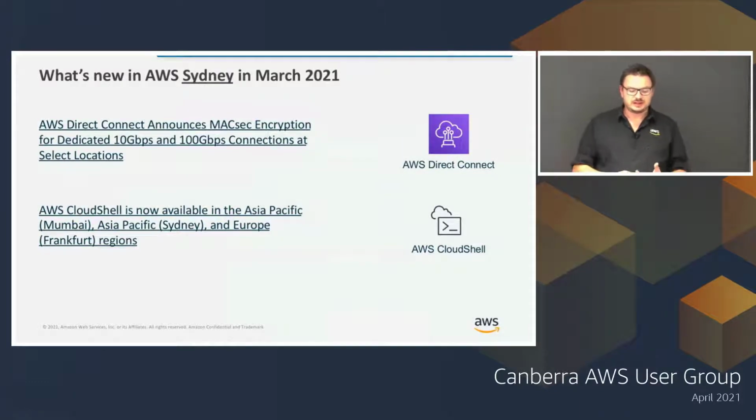First of all, AWS Direct Connect has announced MACsec encryption for dedicated 10 gig and 100 gig connections in specific locations. So in Australia, if you're working with the Direct Connect location through Equinix in Sydney, then you've got the option of going and enabling the MACsec connection on those 100 gig connections in Direct Connect. So this is really good if you want to ensure that you've got that additional layer of security and encryption across your Direct Connect connection into AWS.